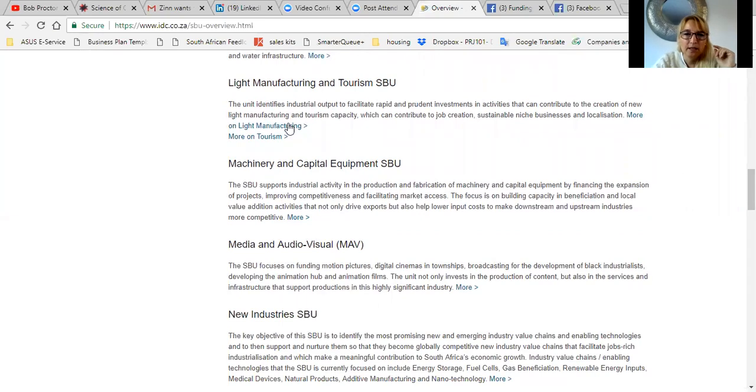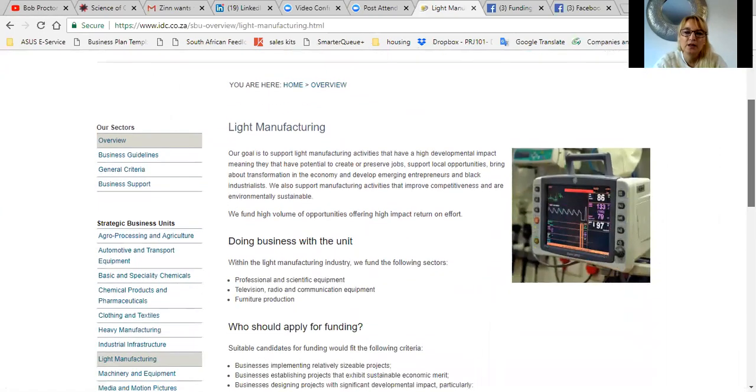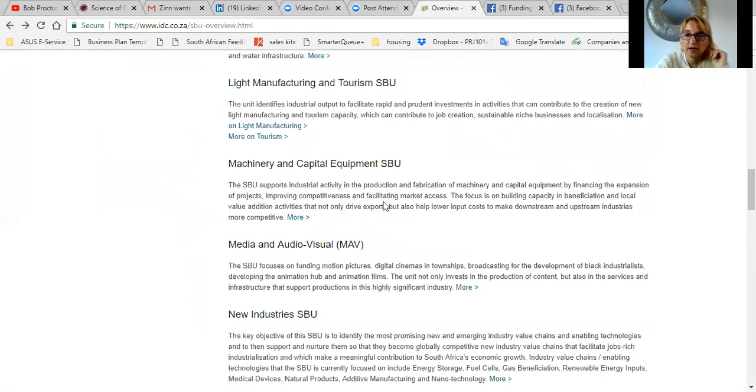And let me quickly see, I just want to make sure under light manufacturing, what do they mean with it? You can see if you click on the links, you definitely go then into it and get more information from IDC. So with light manufacturing, they mean professional and scientific equipment. If you want to manufacture this, if you want to manufacture television, radio, and communication equipment, and they also take furniture production into consideration.